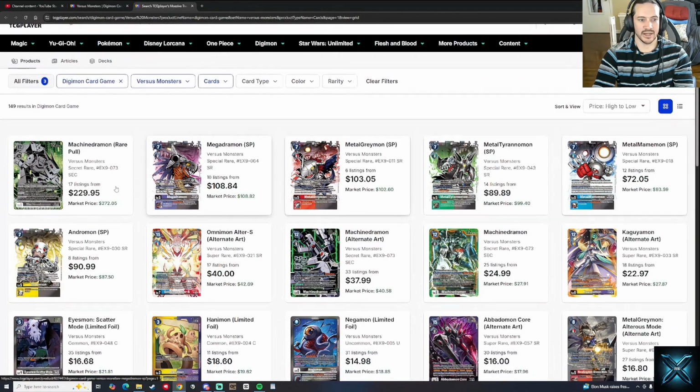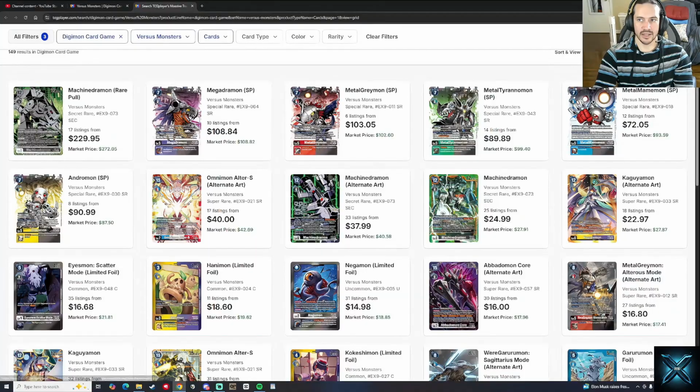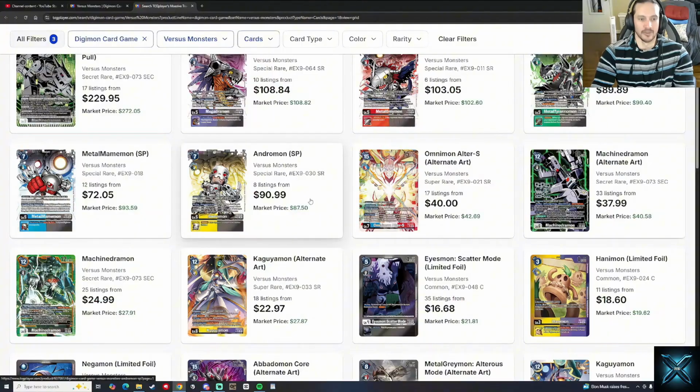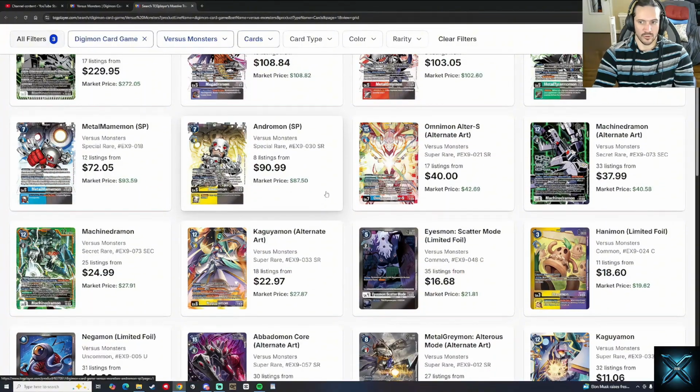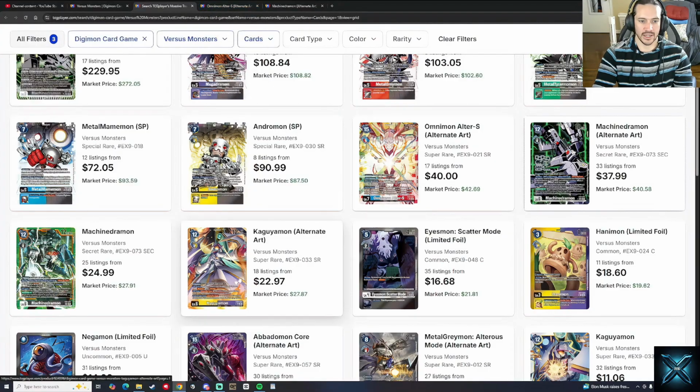But with all the special SP hits in the set out of the way, let's get into some of these other cards that are more normal, that you're going to see on a more normal basis. And we have the Omnimon Alter S alternate art and the Machinedramon alternate art, both sitting at above $40 in value, which is really, really good, especially for the Omnimon, considering that most people consider this card and the Kaguya-mon as the 2 best cards from the set.